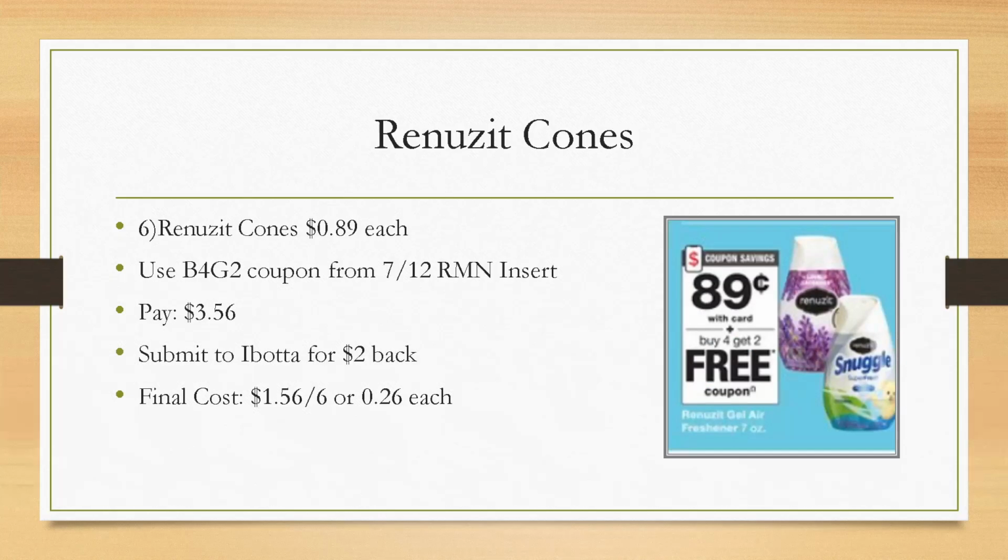Renuzit Cones, we do have a couple Ibotta rebates that I'm going to share with you in this video as well. Hopefully we'll get another round of amazing Ibotta bonuses that we can go after to get some even better savings. So the Renuzit Cones, this also comes around quite often. They're 89 cents next week, which is a really great price. Walmart, they're $1. Dollar General, they're $1 as well. So these are going to be cheaper than both of those places.